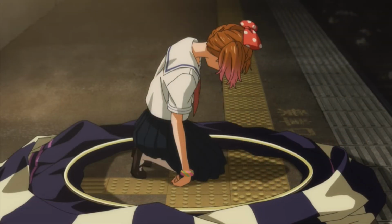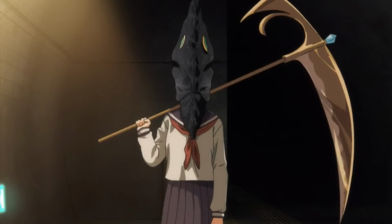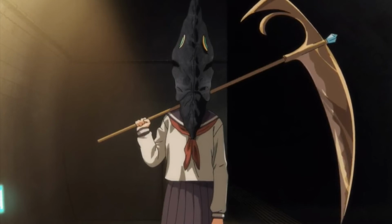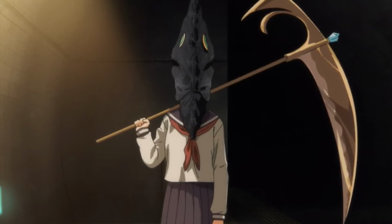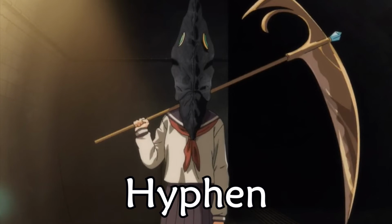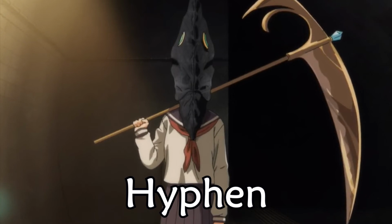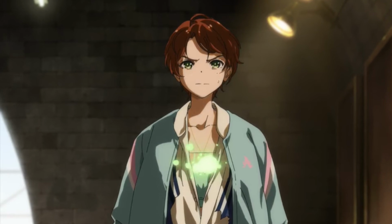After Momoe revives Haruka and breaks down crying, she is approached from behind by an unknown girl. The girl appears to have a black bag on her head, but it opens up to reveal a butterfly instead. She is another of Frill's creations, named Hyphen. She carries a scythe on her back and congratulates Momoe on her accomplishment before asking how she would like to die. As soon as she sees Hyphen, Momoe utters Veni to call Panic out of the pomander.